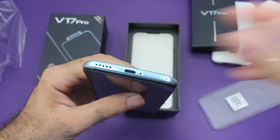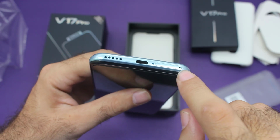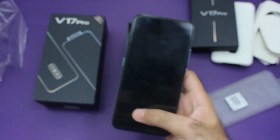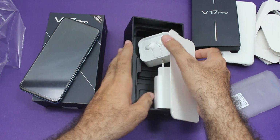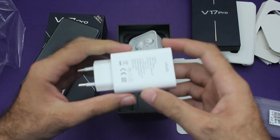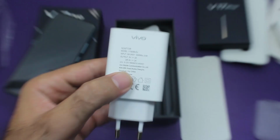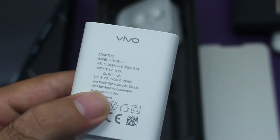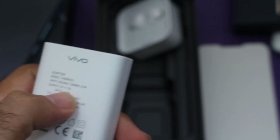Well, you can see here that on the bottom we have the SIM card tray, a speaker vent, and the Type-C charging port in place. Now moving further, let's see what's here. Let me get this away. Yes, here we have a charger that is quite bigger in size than the normal charger. You can see it shows 9 volts and 2 amperes. If I multiply 9 by 2, it comes to 18 watts. So the fast charging battery charger is 18 watts of power.